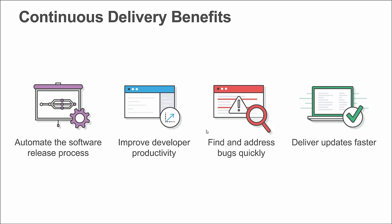So there are a number of benefits specifically to continuous delivery. You get your code integrated and tested in an automated way, so the long span of test cycles that developers are waiting on are reduced, so that they spend less time waiting to discover if the code they've checked in works as they expect it to. So because of that, their productivity is improved and the bugs inside the code base are identified sooner and they're fixed sooner, which translates to getting your updates and features out to production in a confident way more quickly.